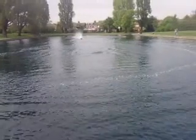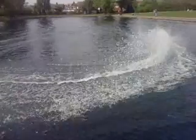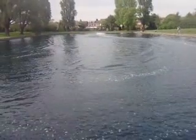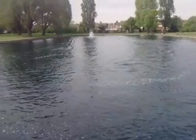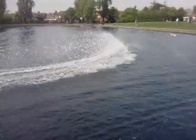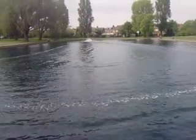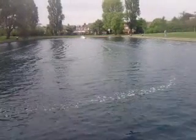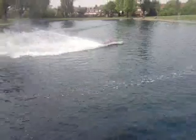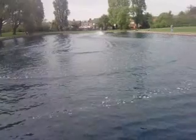You only see what it's like when you get one like it. Nice rooster tail. You hear them engines, can't you? But they're not matched. They don't sound like they are.